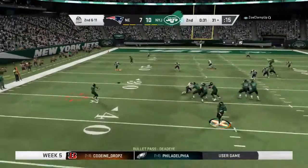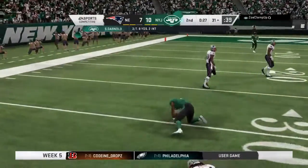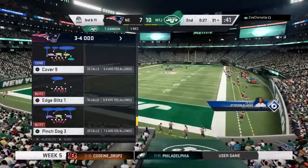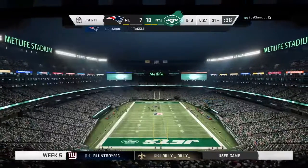The shotgun snap for Darnold. Gets it to his running back, Cannon. No gain there, and it's going to bring up a third down. Now the Patriots will use the second of their timeouts as they'll stop him with 27 seconds remaining here in the second quarter.